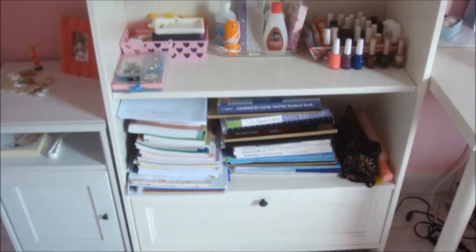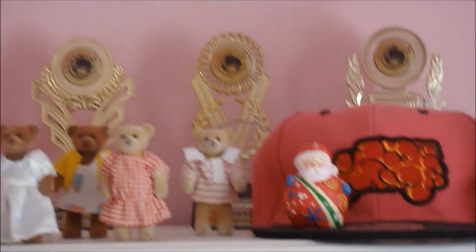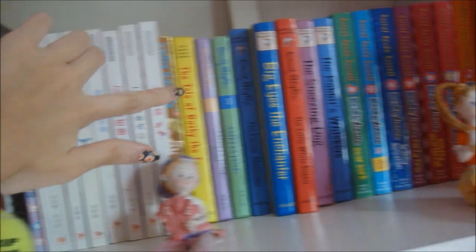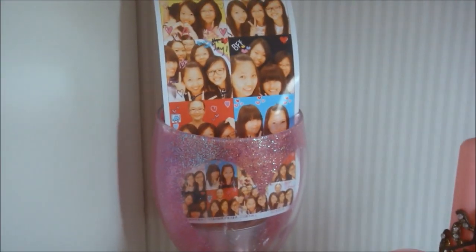So yeah, and then moving on to here, I have a big shelf and I have more stuff here. So I just have decorations and bears and a hat and trophies and decorations. And then over here, the first one on top, I have my school yearbook and storybooks and some decorations as well. And then here at the bottom, I have this photo thing at the back.